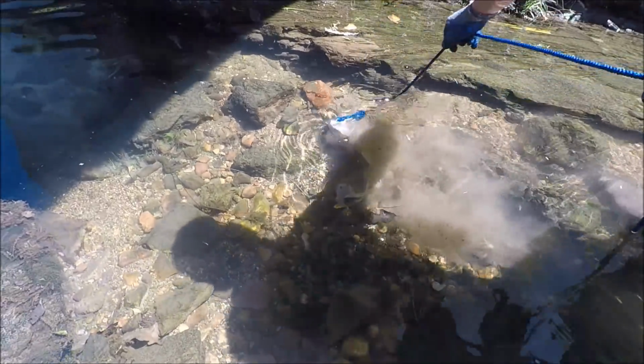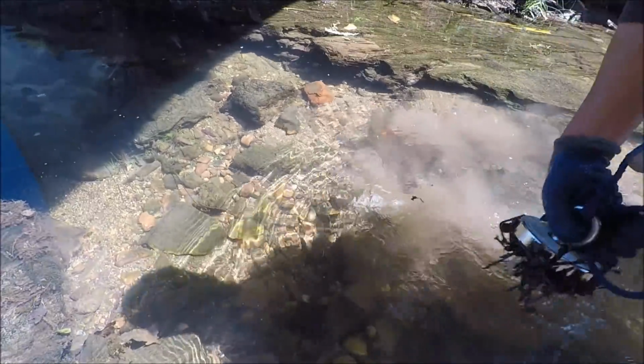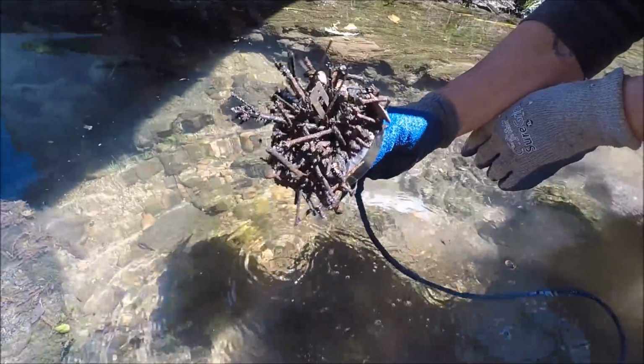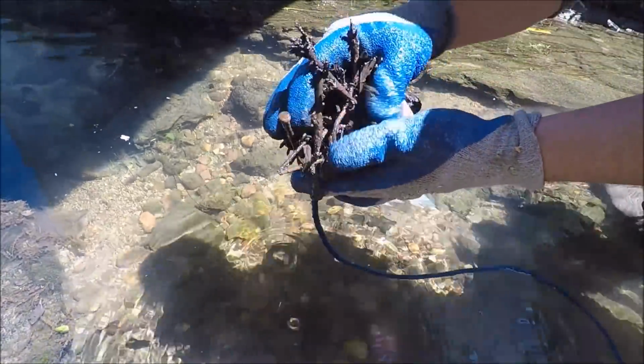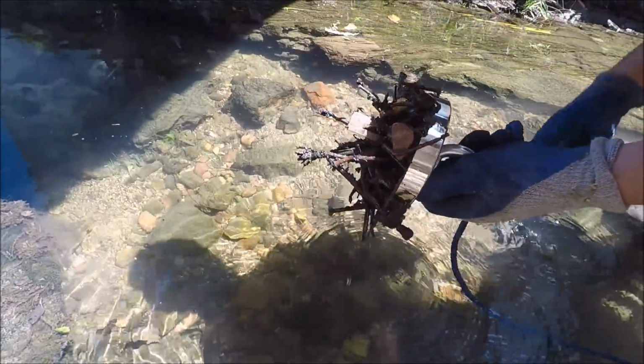Man, this thing is sucking up everything. That crawfish is just down there watching. Crawfish and regular fish love it when you suck up a bunch of stuff, because then it stirs up the water and it gives them little treats to eat. It's mostly nails. I gotta get all this out of here. Then we'll find something interesting in the bottom.